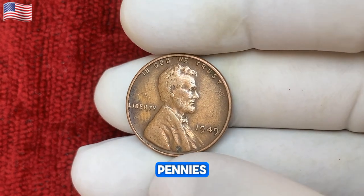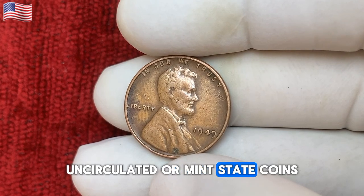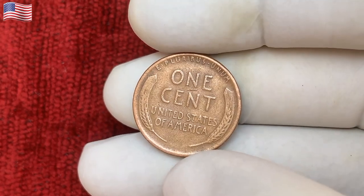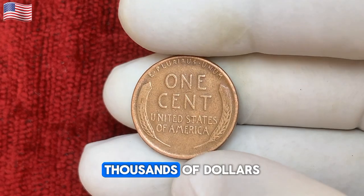These well-preserved pennies, which are often referred to as uncirculated or mint state coins, are highly sought after by collectors. The better the condition, the higher the value. And if you have one that has been preserved in perfect condition, it could be worth thousands of dollars.